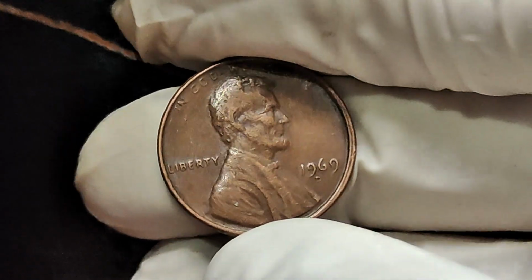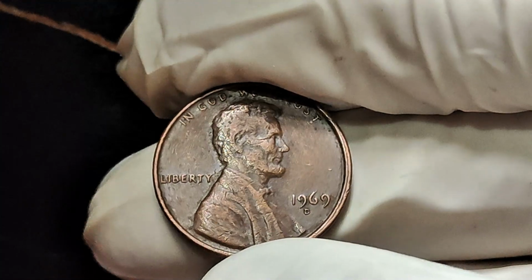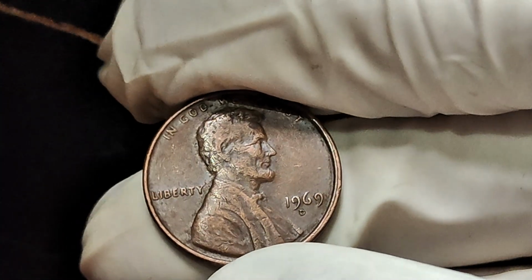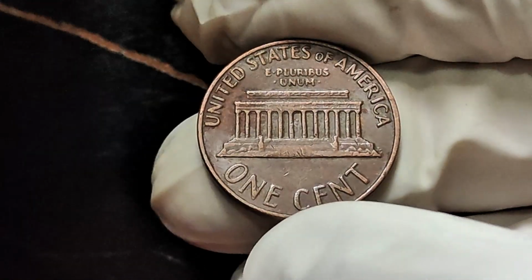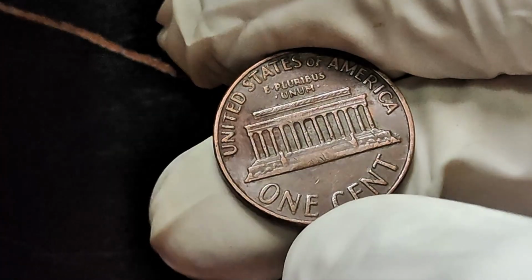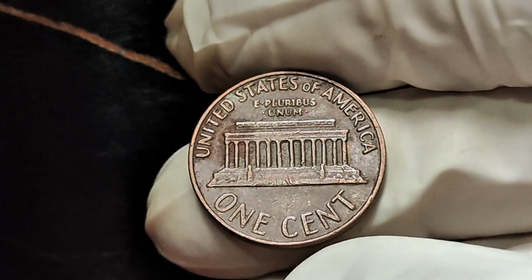You're going through a dusty old drawer, and you find a penny. Not just any penny, a 1969 Lincoln penny. Now, what if I told you that this tiny coin could be worth up to $3 million? Yes, you heard that right. A single penny, transforming your life overnight.